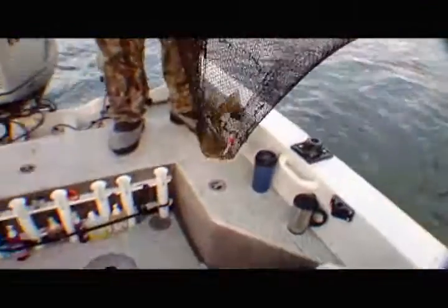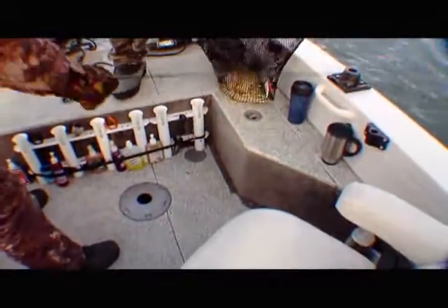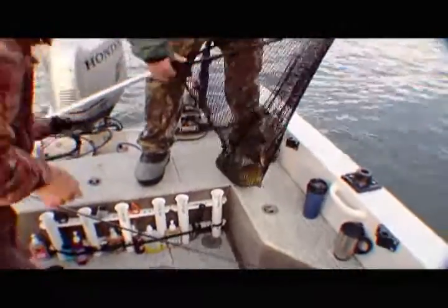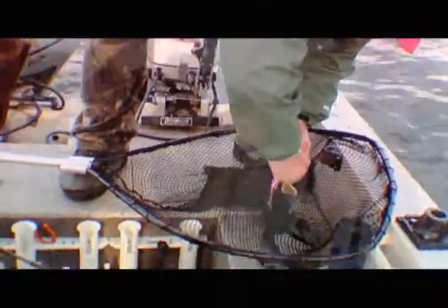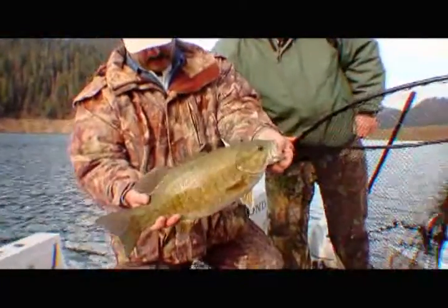Oh, that is nice. Oh, man, this is a toad, Johnny. Look at that, that tail dancer. Look at that, folks. Oh, man, what a beast. What an absolute beast. Oh, man. Get this hook out for you, John. Absolute beast, John. Look at that fish.